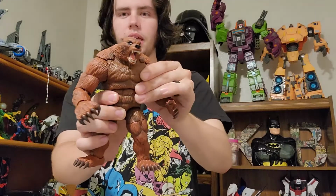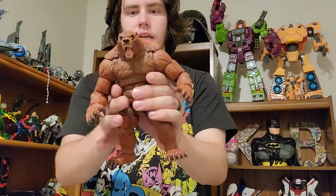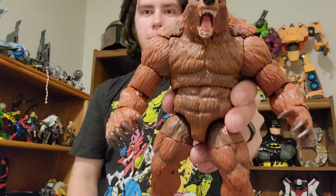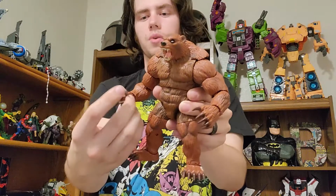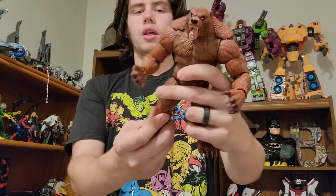I love that we've been getting some more of these animalistic type big figures lately with Ursa Major and Armadillo now and then the No Way Home wave, but this guy looks absolutely incredible. If anything that I could say about Ursa Major that is a downside is that I wish he would have come with some alternate hands maybe, but overall he is spectacular.